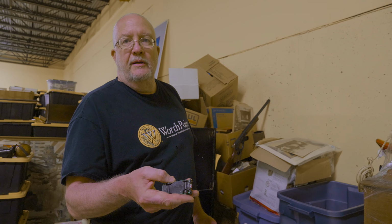Let's see what's in here. These are actually Zymax, made in Hong Kong. Ertl '63 Corvette. These have promise.